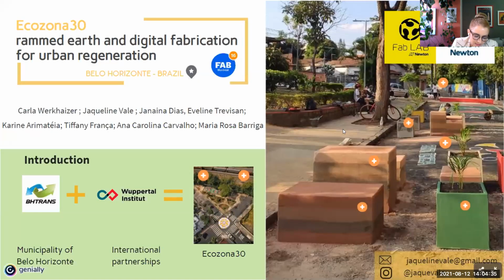Being part of the Fab City Belo Horizonte network, BH-Trans invited the Fab City members Fab Lab Newton, which is the academic Fab Lab, and Studio N, which is a school office of the architecture and urbanism course of the University Center Newton Paiva, to develop the sustainable urban furniture for the intervention area of Zone 30. With the challenge of using local material, the furniture was developed in rammed earth, an ancient vernacular earth construction technique.